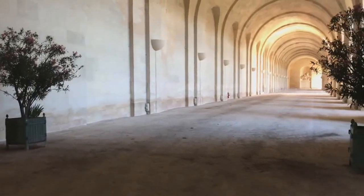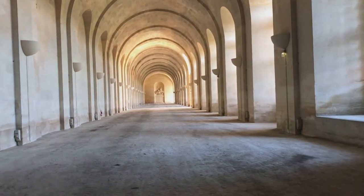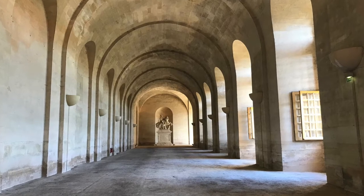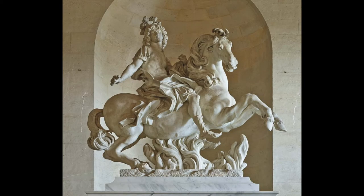This is the main gallery of the Orangerie, and at the very end is actually a famous sculpture. This is the original of Bernini's equestrian portrait of Louis XIV, but the king was very disappointed when he saw it, and so he refused to exhibit it, and he actually asked François Girardon, the sculptor from the grotto, to modify it so that it would not be recognized as a portrait of the king. And a copy of this is outside now, but far away from the chateau, and this is the original inside the Orangerie.